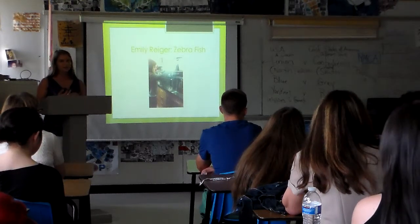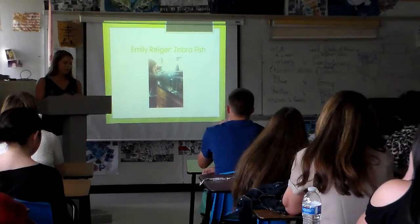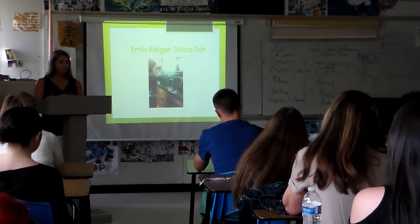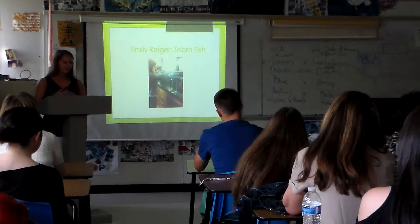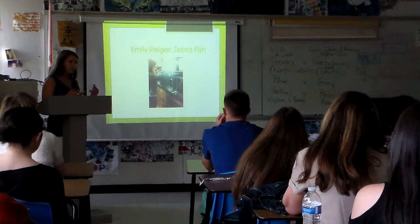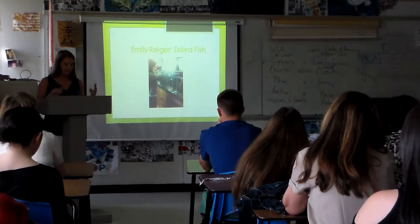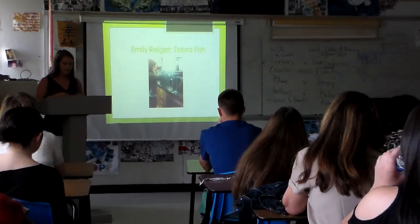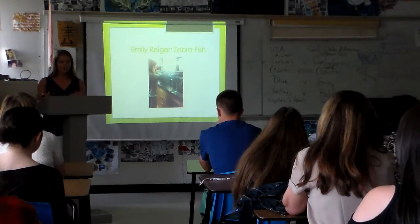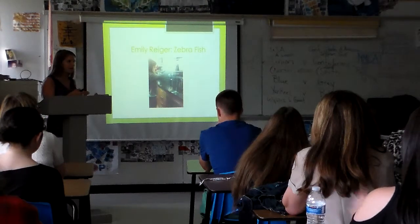In October, I started my internship with Emily Reiger, and she's doing research revolving around zebrafish. So this is a specimen used in biomedical engineering, and what she was doing was using red fluorescent protein to tag the calcium protein in the zebrafish embryo, and then she exposed these embryos to the drug dioxin to see the effects that this drug had on this particular calcium protein within the body.